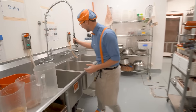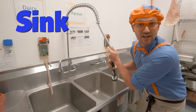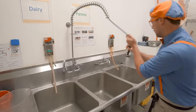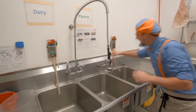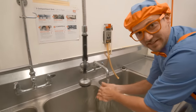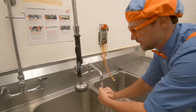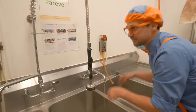Whoa! A sink? Yeah! You have to be able to clean all the dishes. Whoa! Yeah! Ooh, check it out! A place where you can even wash your hands. Yep, washing your hands is really important when you're dealing with food. Okay, let's turn that off.